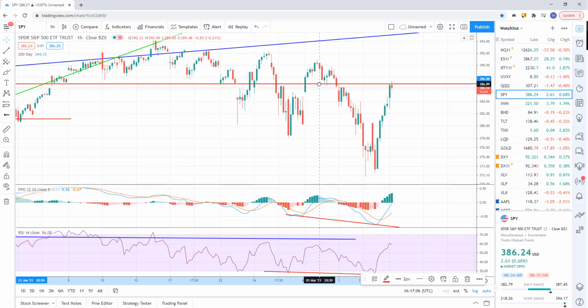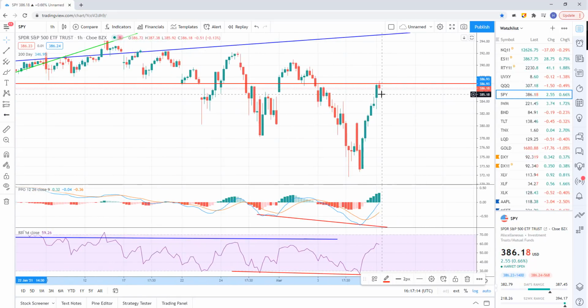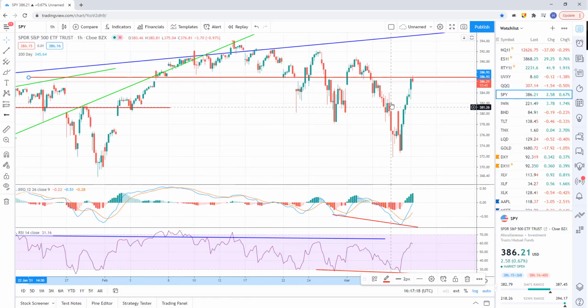We had some reactions around there. Right in here, there were some reactions. Yeah, I don't know. I'm not getting the best read on the SPY. The SPY is not as clean of a chart as like Qs or like IWM.